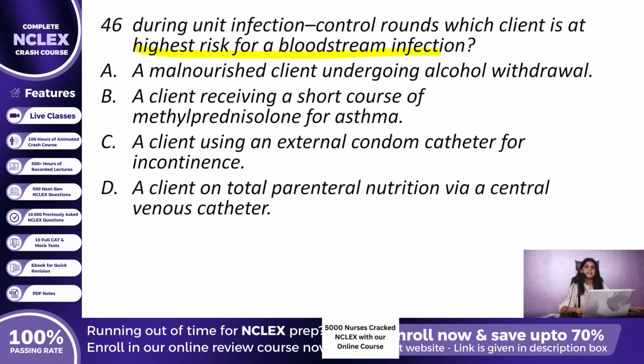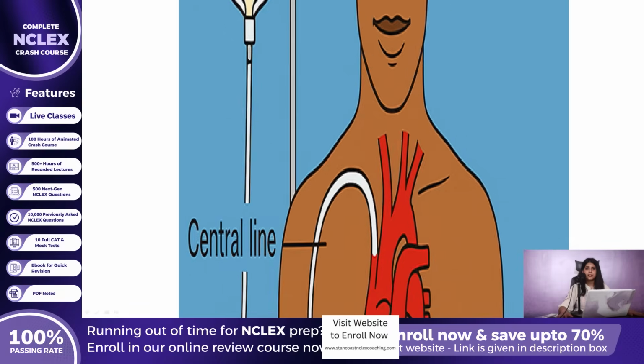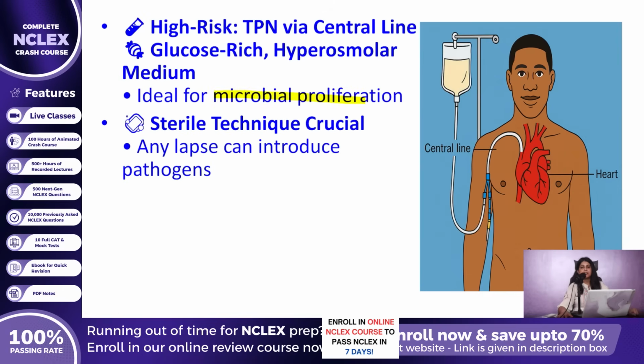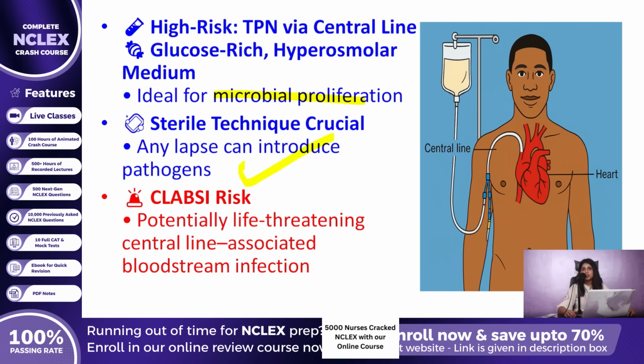The correct answer is D. A client on TPN via a central line, because hyperosmolar, glucose-rich solutions delivered centrally create an ideal medium for microbial growth, and any break in sterile technique during line care can precipitate a life-threatening central line-associated bloodstream infection.